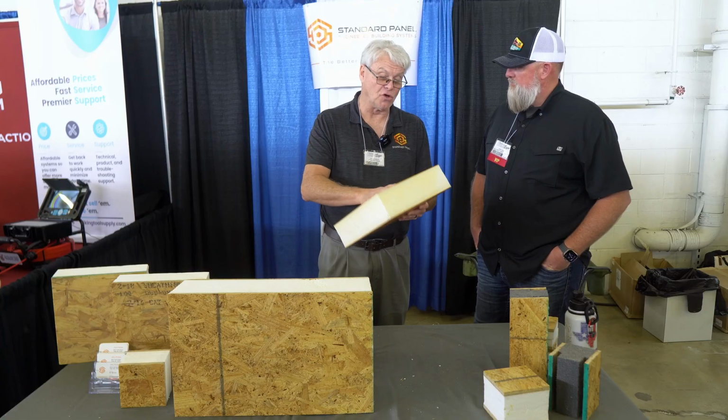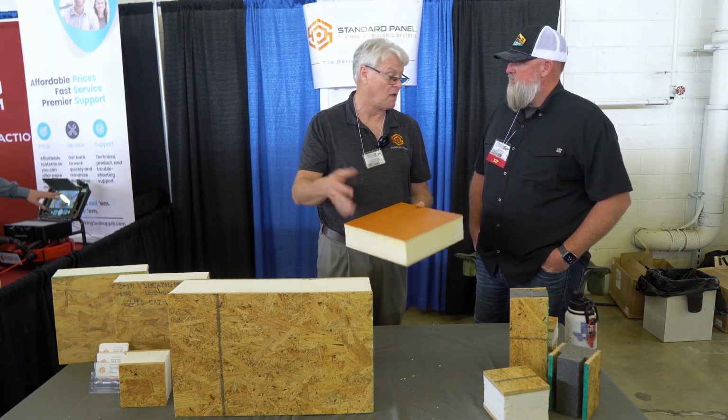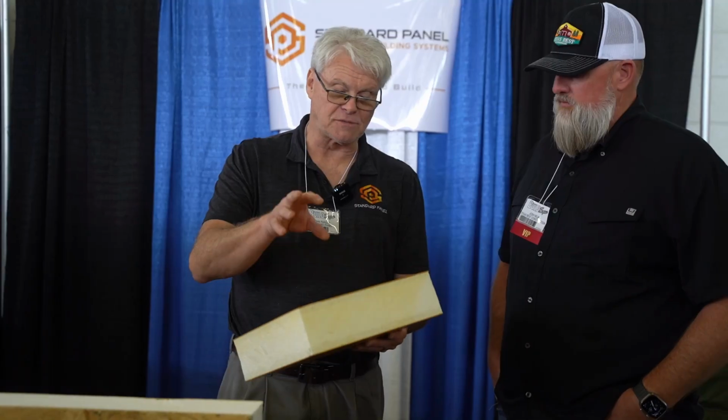The unique property of phenolic resin is this is a Class A fire-rated material. This does not burn. Wow. So this is why it's so good to use it in construction, as opposed to other resin systems that are highly flammable. Also, because it has water molecules in it, that allows us to apply cementitious finishes to it.